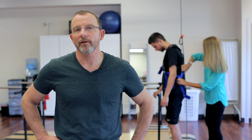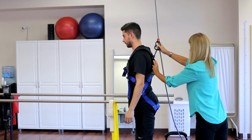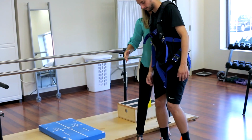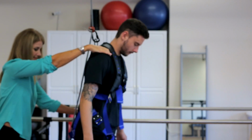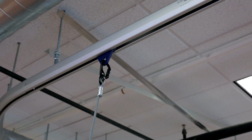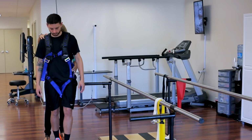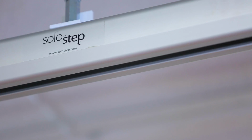I wasn't sure whether we were going to go with the light gate or the solo step overhead harness system. Once we looked into it and talked to a lot of therapists, we realized this is by far the better system. This system allows the individual to eliminate their cane, their walkers, their wheelchairs, their mobility devices in an environment that can lower their fear of falling and provide hands-free movement to facilitate somatosensory, sensory integration, balance training, and improve core stabilization and lower extremity strengthening in a way that other tools just can't provide.